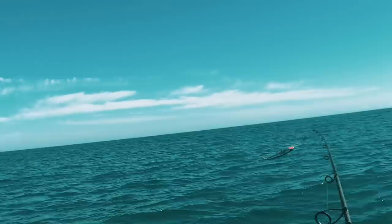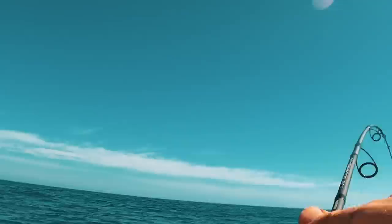Fish on. I did catch some good fish. Unfortunately, my battery died on the camera, so I couldn't actually film it. It's a bit of a shame because it's one of the few times I actually did catch some good fish.